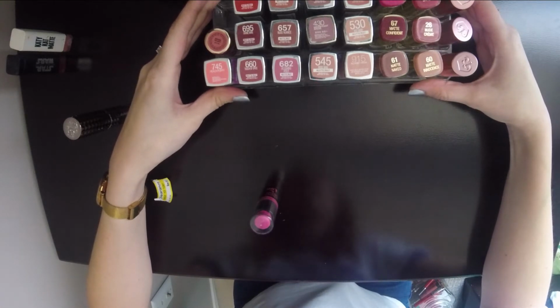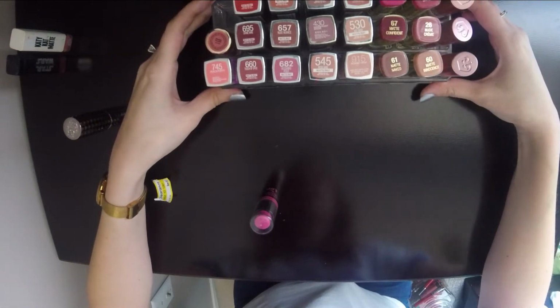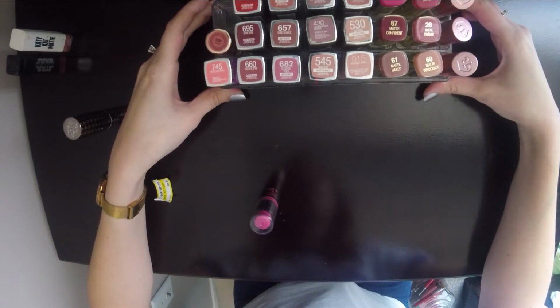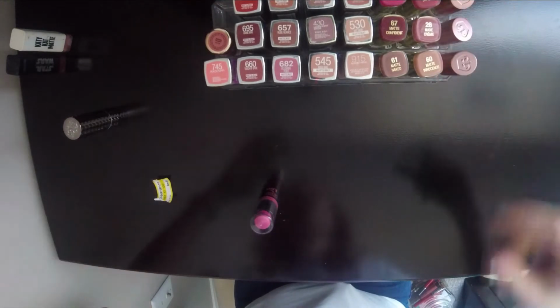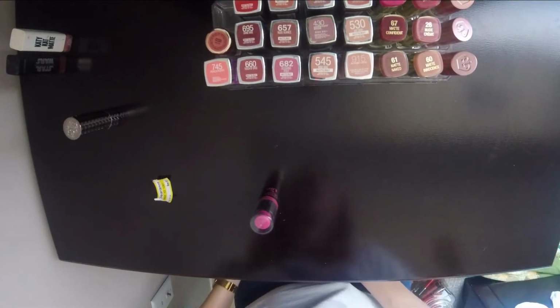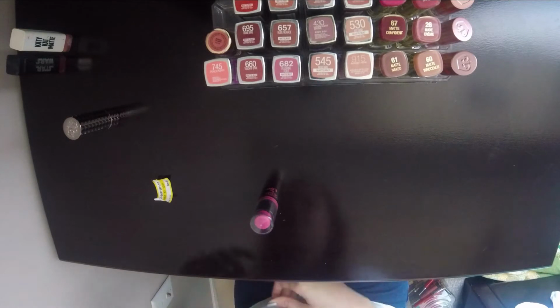The two shades that I wear in the summertime are going to be Rose Hip and Peach Poppy. They're just a tad bit too bright for me to wear in the wintertime, but the rest of these I go through and wear somewhat often. I'm hoping once I get my collection reorganized in our new place, I will get better about having these close by so that I actually am able to throw this in my purse.